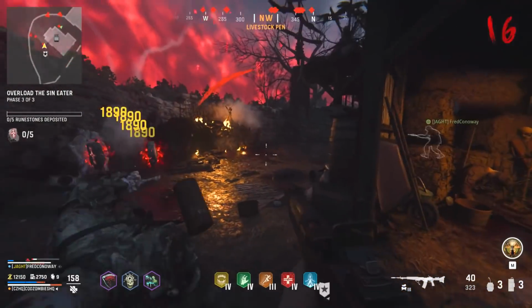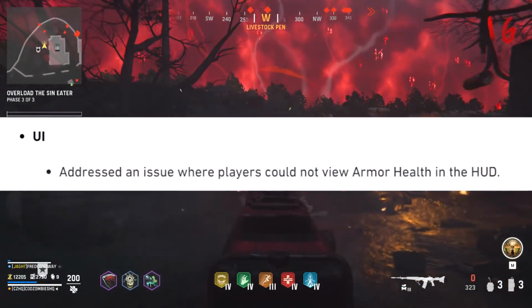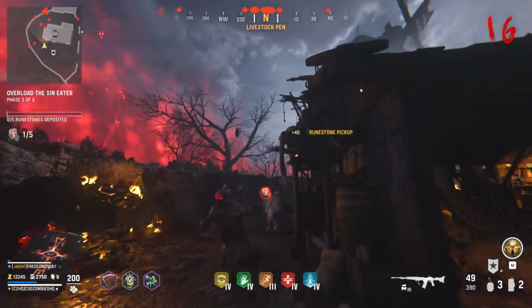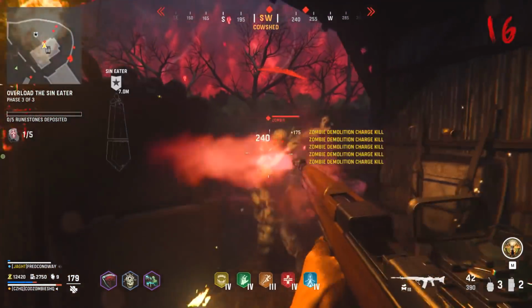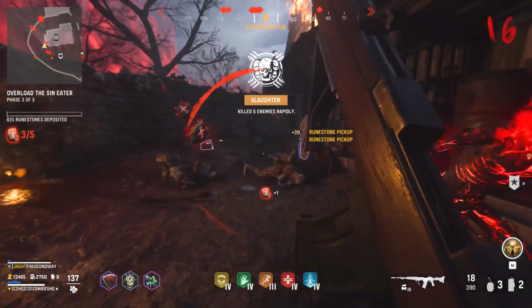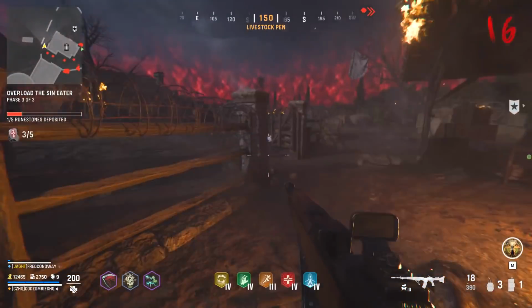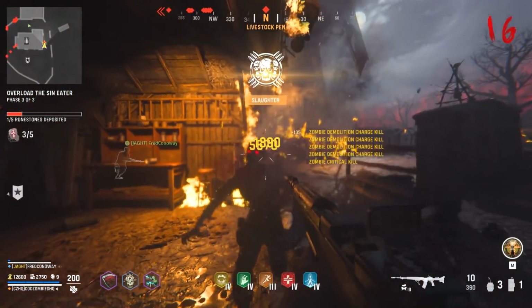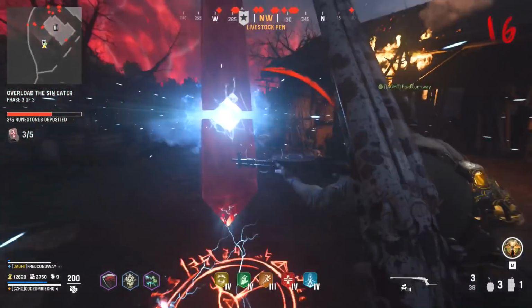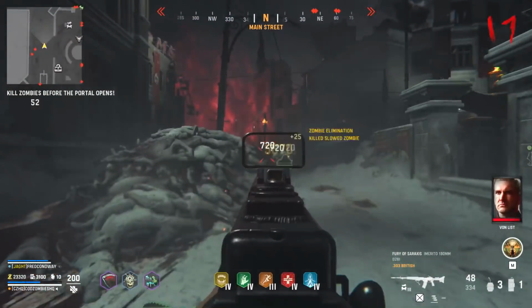Treyarch also says that in another issue with the UI of the game, they've addressed an issue where players could not view armor health in the HUD. With how vital armor is in this game, where pretty much after round 15, even with totally upgraded Jug, you are a 2-hit down without armor, which is insane. Whether you have or don't have armor basically dictates your playstyle in Vanguard Zombies. If you have armor, you can play a little bit more aggressively, and without armor, after round 15, you're basically running around like a chicken with their head cut off, just hoping zombies won't 2-tap you.